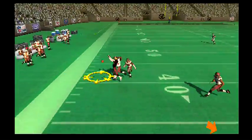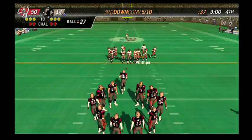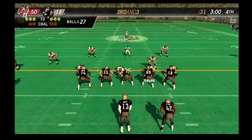With the throw, this pass is incomplete. Swan was his intended target. This is a good one to call. All on us, let's go, D. The Bucs come out in a dime package.